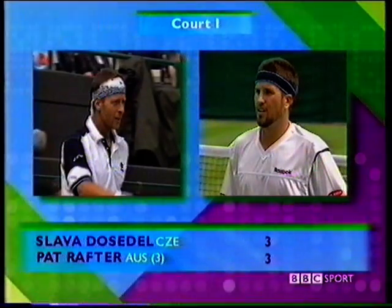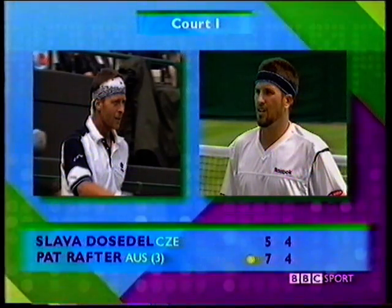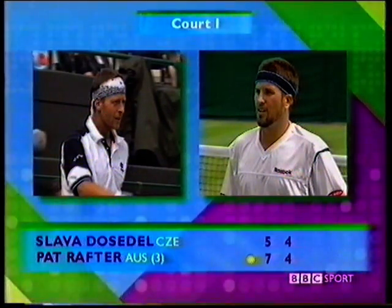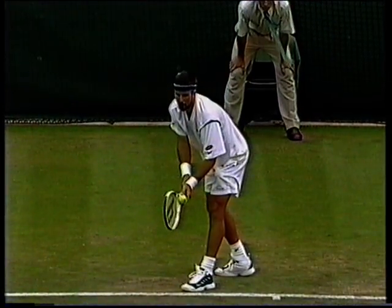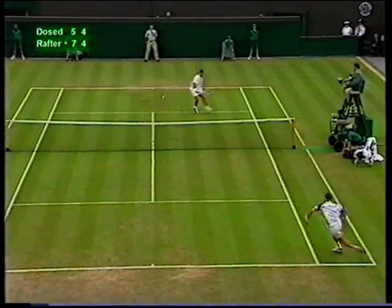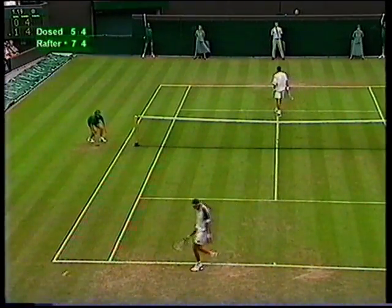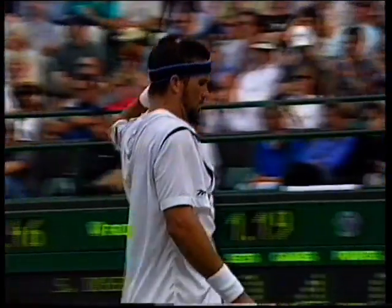Slice, but brilliant counter. And Rafter broke again in the 12th game of that set, and that meant he took it 7-5. So here we are, level pegging again, 4 apiece in the second. Love.